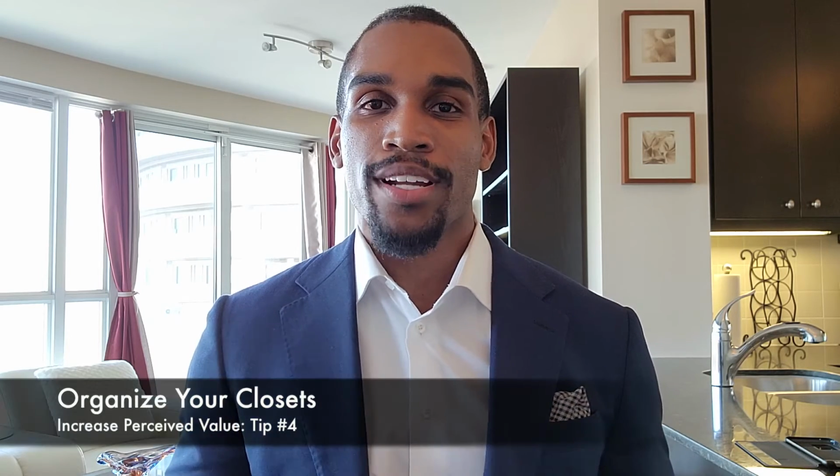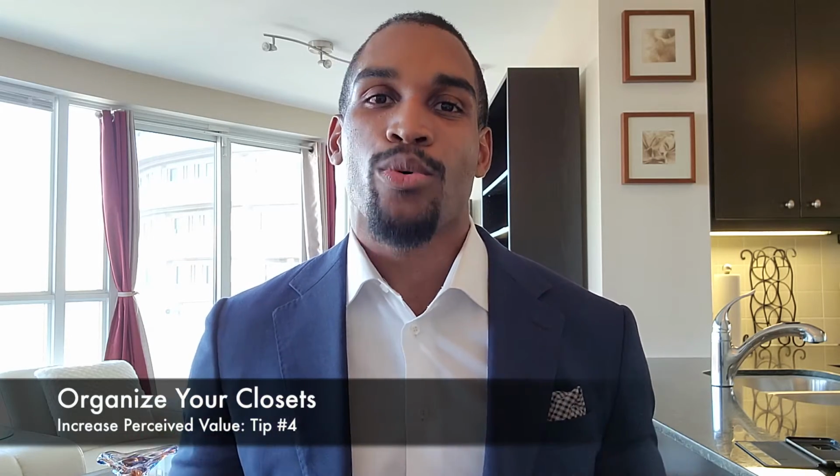Tip number 4 is organize your closets. One of the biggest requirements for most buyers that I've worked with, and probably for yourself as well, before you decide to sell your home, is having more space. So a potential buyer walks in, they want to see as much storage space as possible so they can imagine all of their things in the home.